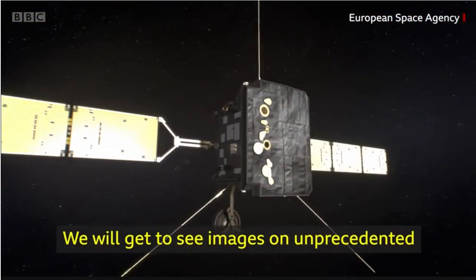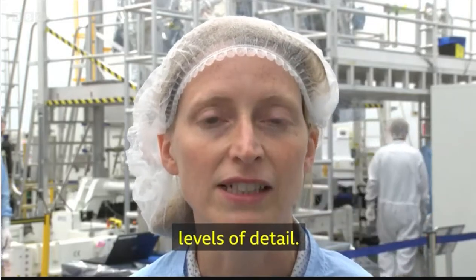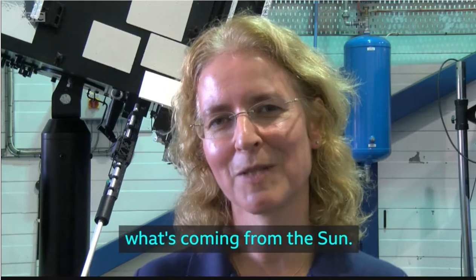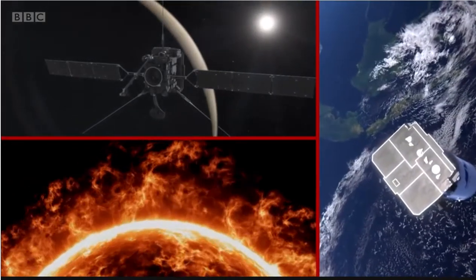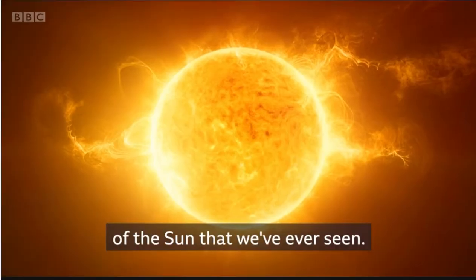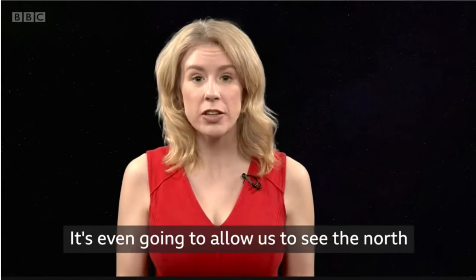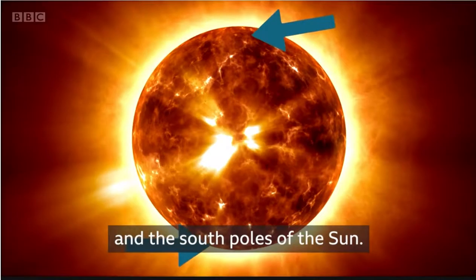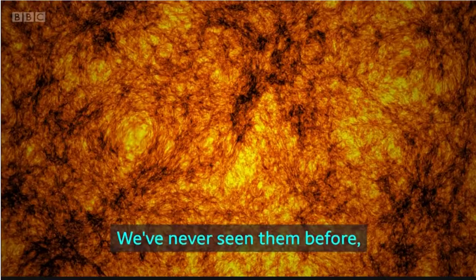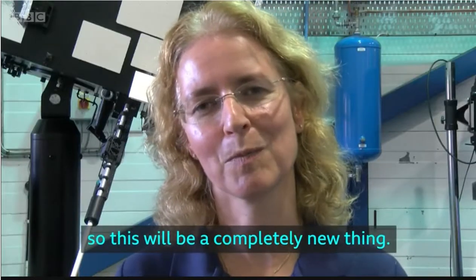Get to see images on unprecedented levels of detail. And it'll be the first ever mission to get in and see and touch what's coming from the sun. Solar Orbiter is going to get the closest pictures of the sun that we've ever seen. It's even going to allow us to see the north and the south poles of the sun. We've never seen them before, so this will be a completely new thing.